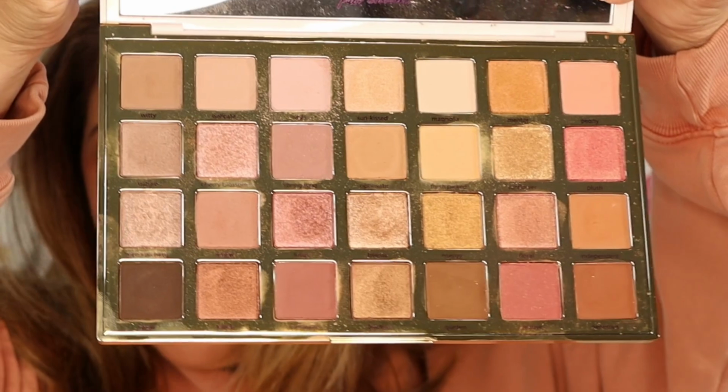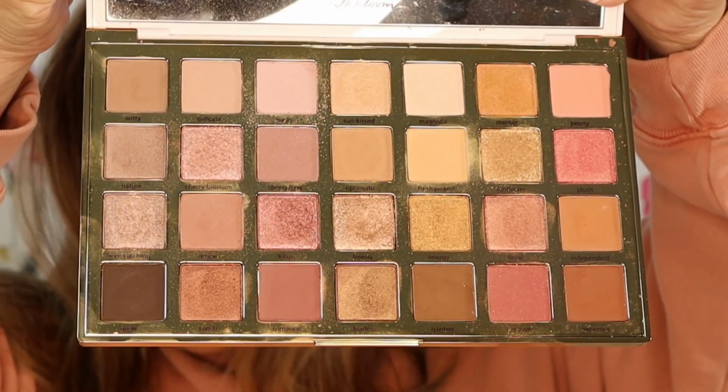These are all really just kind of gentle, rosy shades that could really be worn by anyone with any skin tone. It just gets light to dark. And they are very subtle. They are very powdery, but not in a bad way. More just like easy to work with, spreading gently powder. Let's go to the swatches.